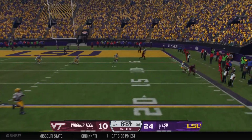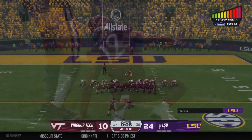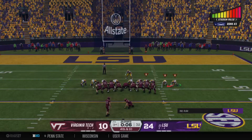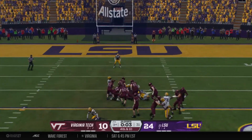Rush right in his face. Oh, and he got drilled as he just got rid of the football. They'll play it safe and send out the field goal unit. This whole play is going to see if this kicker can operate in a sea of noise. He gets a hand on it.